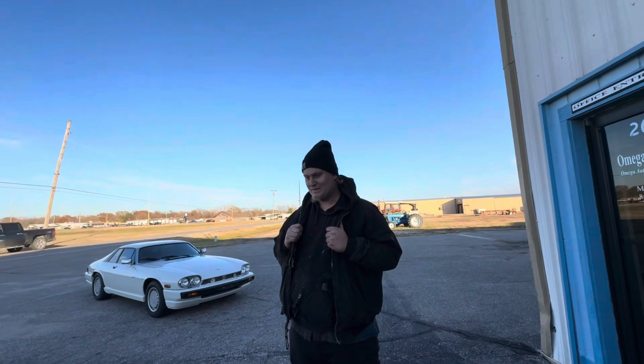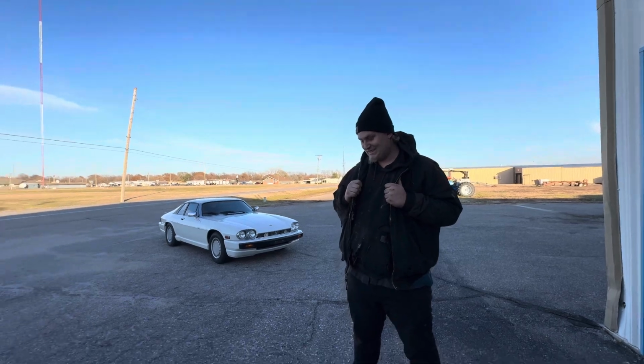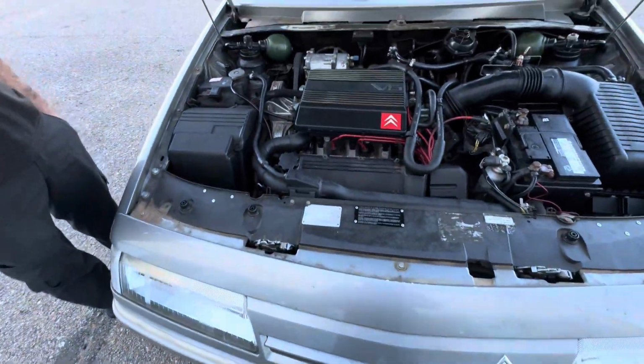So you've driven this car. What do you think? How's it drive? Weird. Well, it's French, right? So that's a given. But how was it? Was it cushy? Yeah. I'm excited. It's pretty neat.